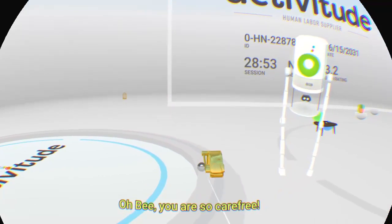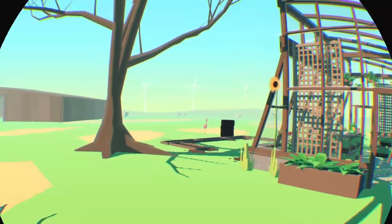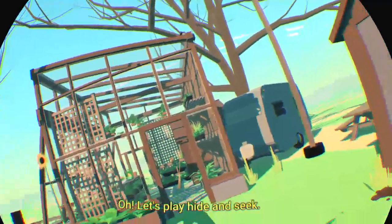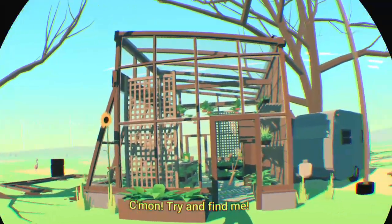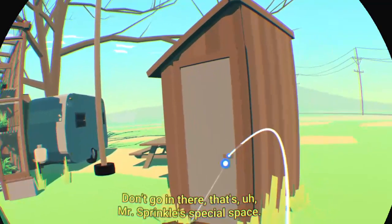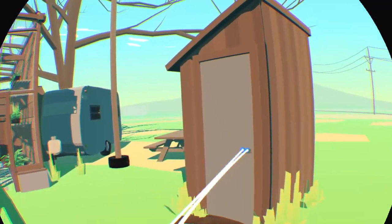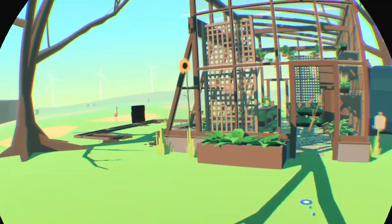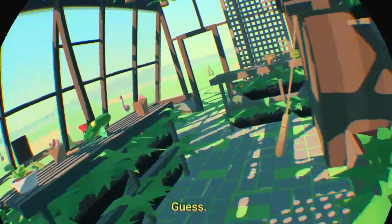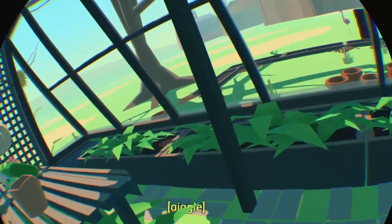Oh, B, you're so carefree. So relaxed and enthusiastic. Those are... Oh, well, let's play hide and seek. Come on, try and find me. Don't go in there. That's Mr. Sprinkle's special space. I'm not even in there. I'm in the greenhouse. I bet you can't guess where I am. Guess, pick me right up. Guess, come on.